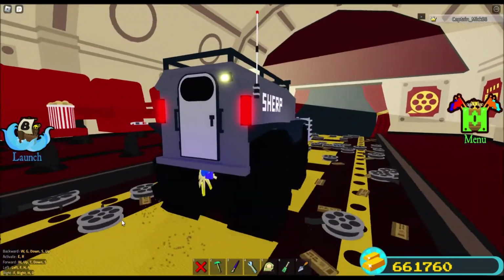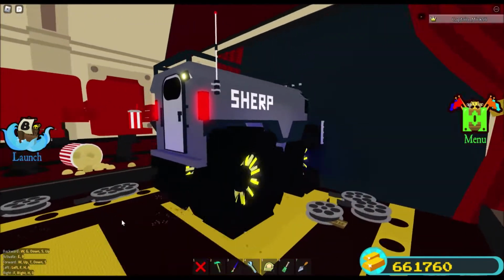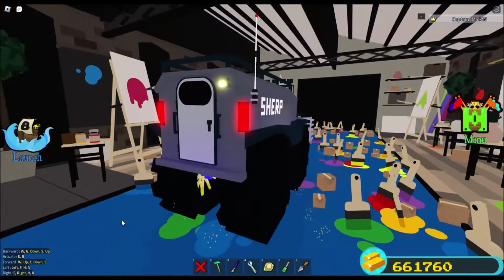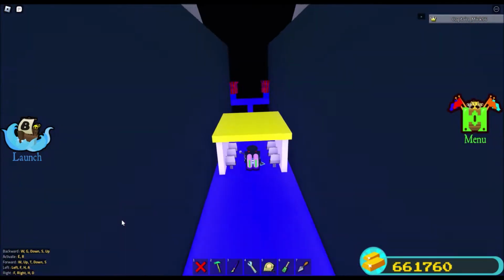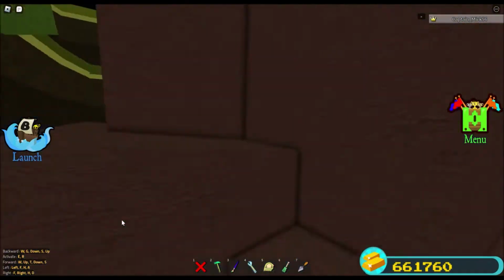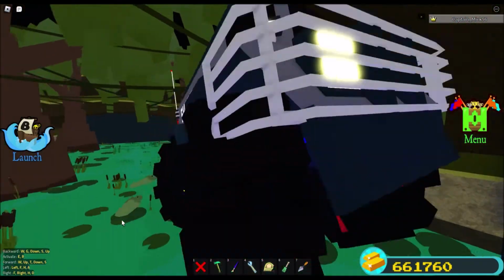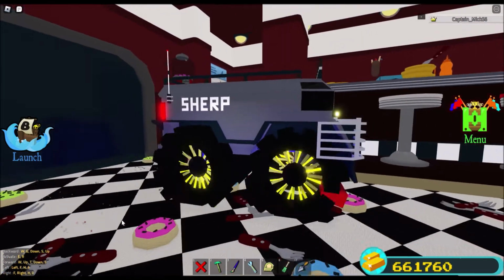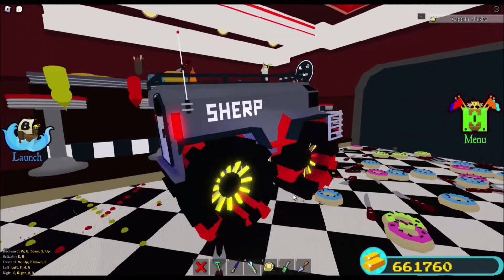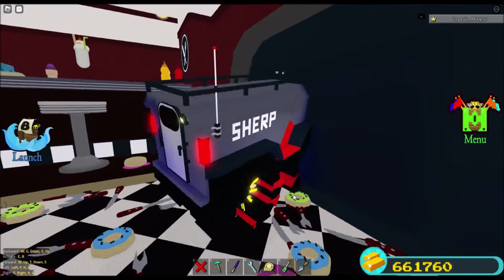I took a little liberty with the size. Typically, the regular Sherp holds from like 2 to 6 people, so mine's the size of 40 people. That's a little inaccurate, but it's still fun to drive. The cool thing is that I took some liberties with these wheels. You can see they're kind of sparkly, spinny looking.